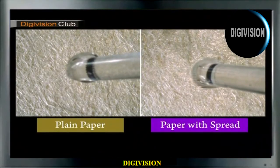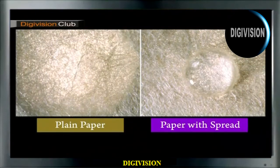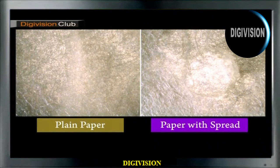If we were to pour water on both these sheets of paper, take a close look. The water is taking a much longer time to pass through the paper with konnyaku spread than the paper without it.